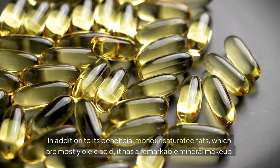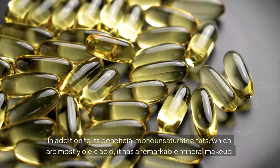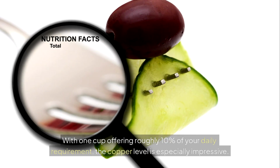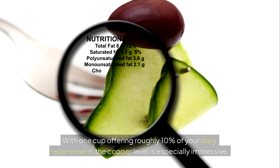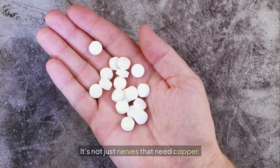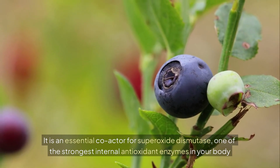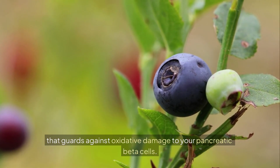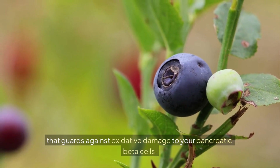In addition to its beneficial monounsaturated fats, which are mostly oleic acid, it has a remarkable mineral makeup. With 1 cup offering roughly 10% of your daily requirement, the copper level is especially impressive. It's not just nerves that need copper. It is an essential cofactor for superoxide dismutase, one of the strongest internal antioxidant enzymes in your body that guards against oxidative damage to your pancreatic beta cells.